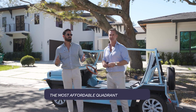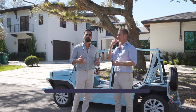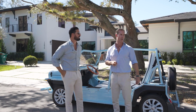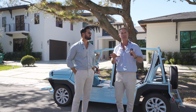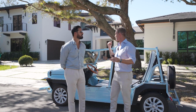So this is basically the most affordable quadrant of Pinecrest. Yeah. And look what an incredible home that you can get for $5 million. This is the takeaway. Look, we sell a lot in the Grove and Gables. We've said it before. We know those markets. This market here in Pinecrest, we know equally well. What's special and why would you look at this quadrant? Where could you buy? Again, look at this home behind us.